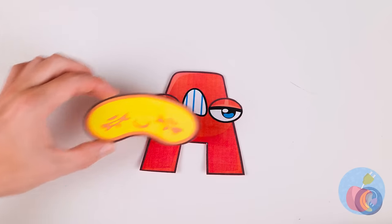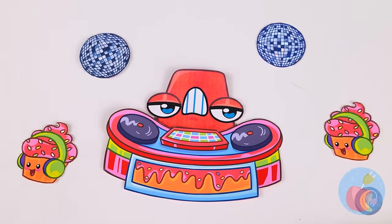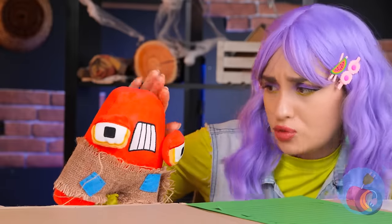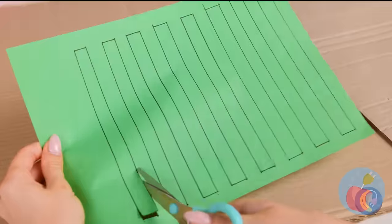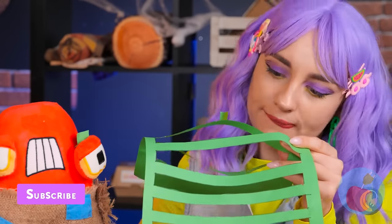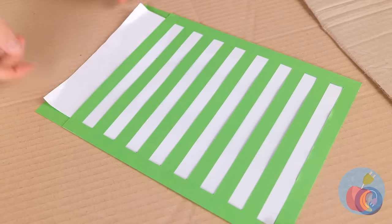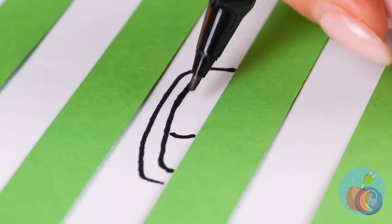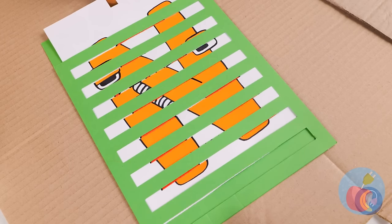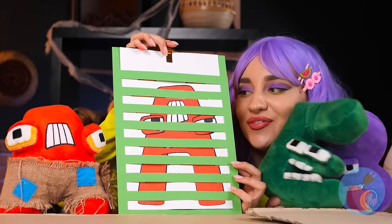Looks like DJ A's throwing a party. And everybody's invited. Well, almost. Aw, we can have our own fun. Cut some strips out of paper. And place some more paper inside. You can draw some changing letters. And pretty soon, the gang's all here.